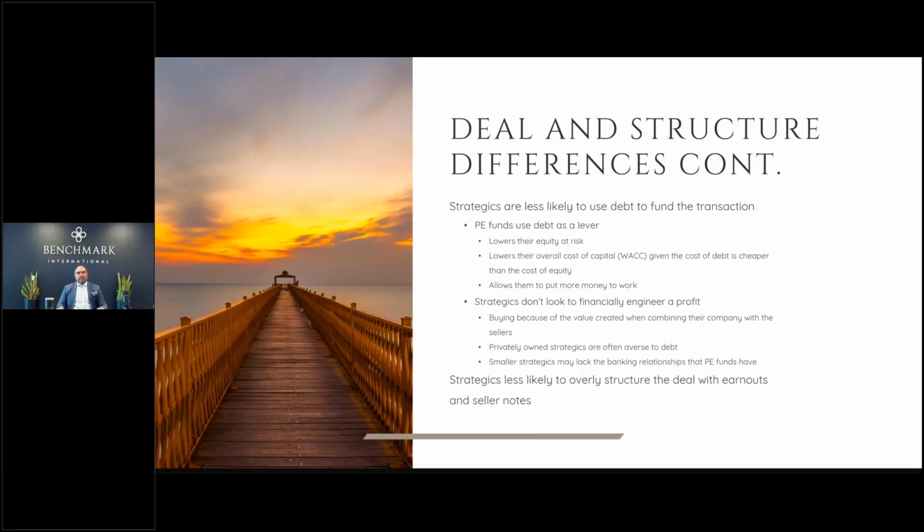Strategics have a different view. They're not looking to financially engineer a profit. They're looking to buy something that's going to make their business more valuable, right? They don't have their eye on the exit when they're buying it generally, because they're looking at value creation. They also, especially if you're a smaller business and the buyer is a smaller business, may be debt averse. We see it all the time.